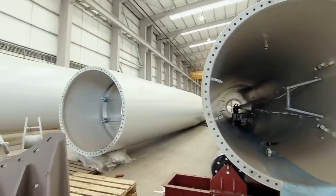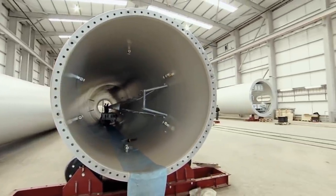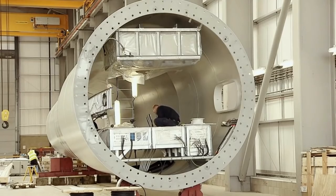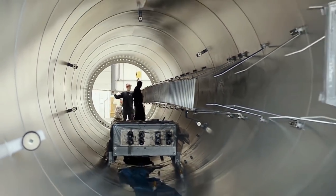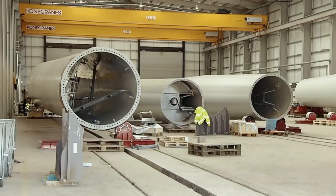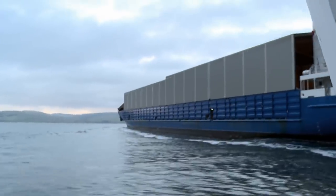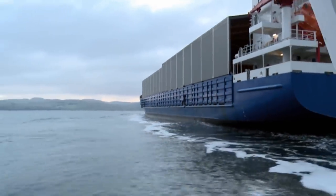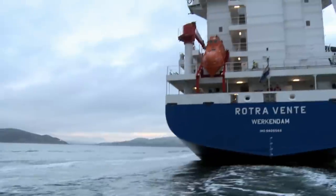3 new towers in 9 sections are ready to be exported and installed in the Irish Sea as part of a new wind farm for the power company Ørsted. But the only way they can be transported is by sea. The cargo vessel Rotraventé is heading into harbour to pick up the towers and take them to Belfast ahead of installation.